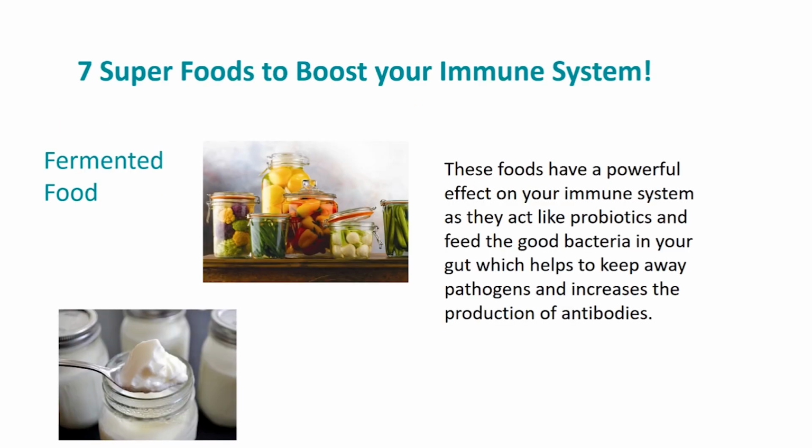Fermented foods have a powerful effect on your immune system, as they act like probiotics and feed the good bacteria in your gut, which helps to keep away pathogens and increases the production of antibodies. I really love fermented foods like sauerkraut, pickles, kefir, kimchi, olives, or yogurt. Just make sure that there are no added sugars in these foods, as the sugars will decrease the probiotic benefits.